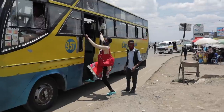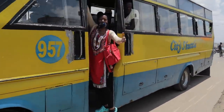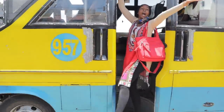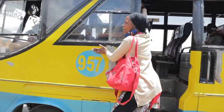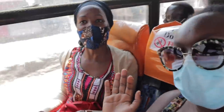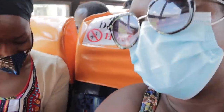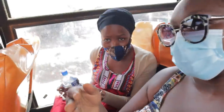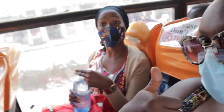So, guys, we are heading out, and I'm carrying the mask. This is a must. So we're in number 2. Guys, life in the fast lane. Mode of transport, matatu on feet. So now mask on. Mask, social distancing, washing hands. And stay safe.